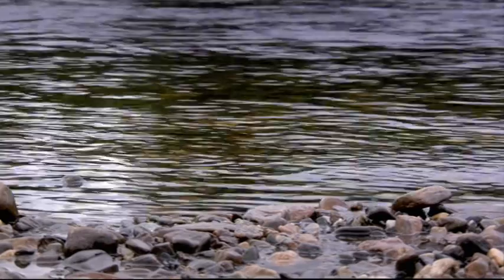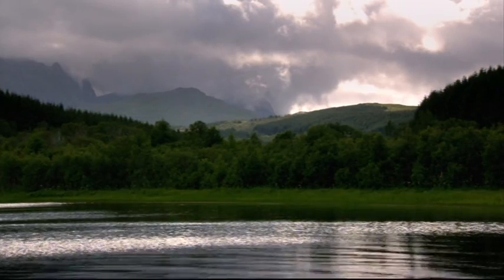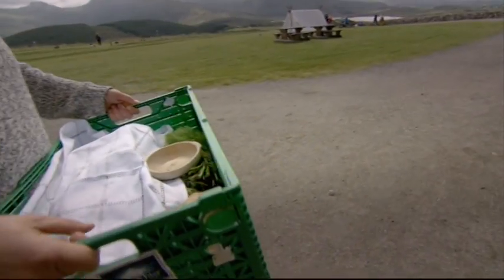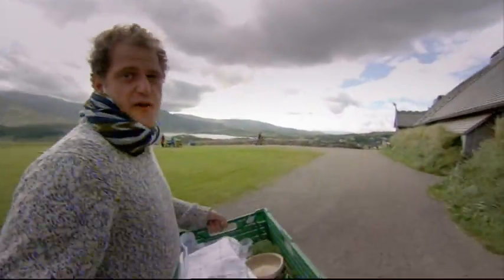Norway is a country dominated by water and mountains, where tradition and history flow through the vast landscape. You can't come to this region of Scandinavia without tucking into its history, and that means Vikings.